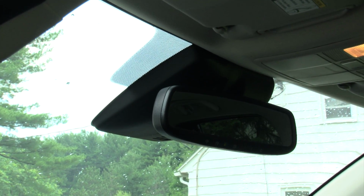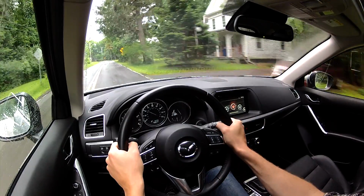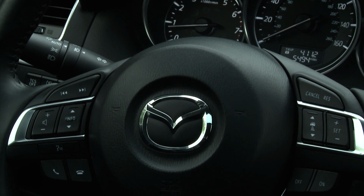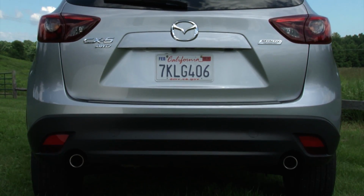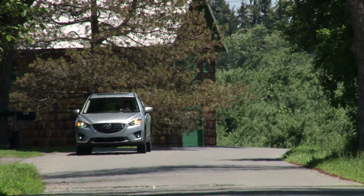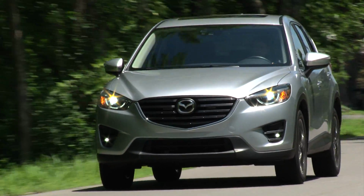For $1,500 more, i-ACTIVESENSE adds in radar-based cruise control, lane departure warning, smart brake support which works at higher speeds to prevent collisions, and auto high beam control. Blind spot monitoring, a backup cam, and rear cross traffic alert are already standard. This comprehensive suite of safety electronics take the MSRP of the Grand Touring all-wheel drive from $30,350 to $33,840 as tested.